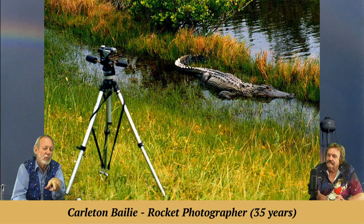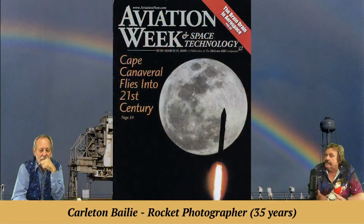He's got his camera weighted there, folks. You amateur shutterbugs out there, you've got to keep these tripods steady. Stake them down. I've had them blown over from rocket exhaust. I've had them blown over from the wind. So you never know.